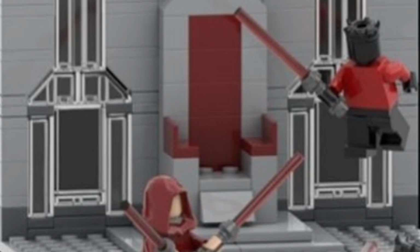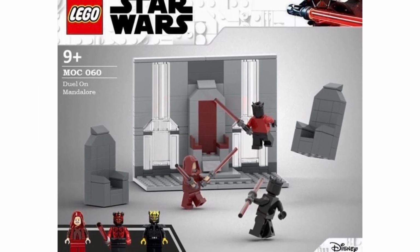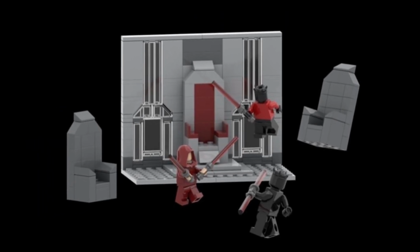You know, the set itself I think has some good detail. I would love to see maybe just a little bit of extra flooring or something like that that really shows off that throne room. If you've seen the Clone Wars episodes, you know how amazing that throne room is, so I would love to see that. What an amazing set. Now let's move on to our next set.